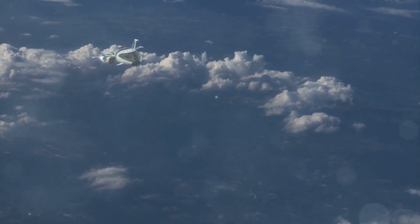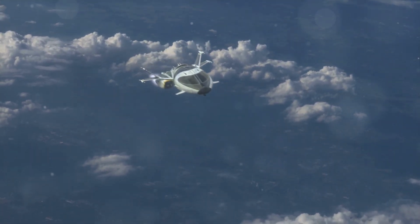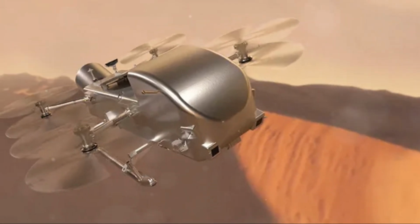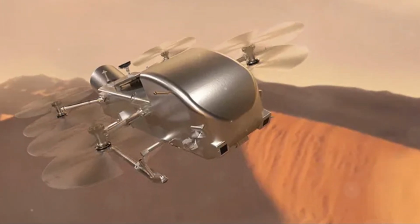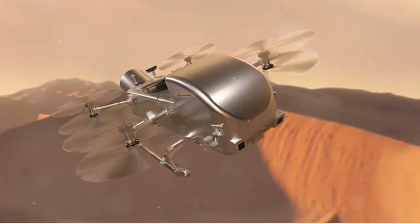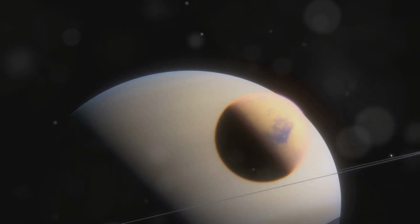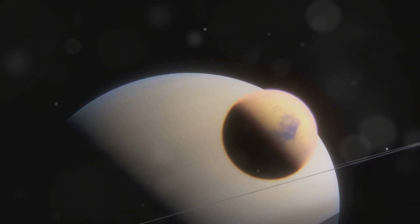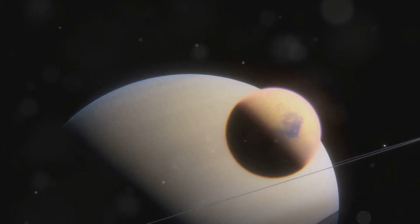This state-of-the-art rotorcraft is designed to soar through the skies of Titan, Saturn's largest moon. This innovative rotorcraft will embark on a groundbreaking mission to explore Titan and uncover its many secrets. Titan is one of the most fascinating bodies in our solar system. Its mysterious surface and intriguing atmosphere have captivated scientists for years.